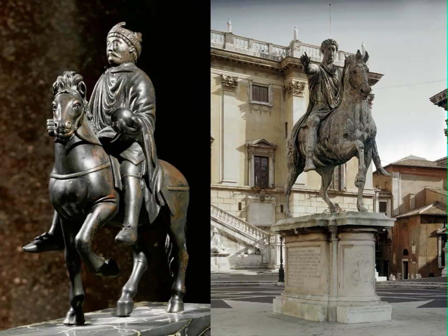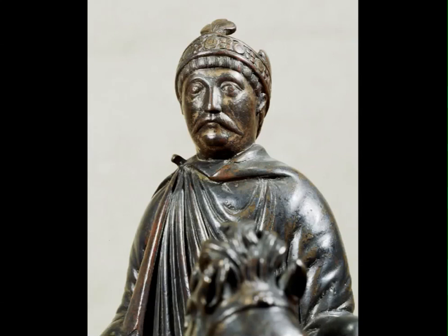Charlemagne wanted to restore the Western Empire as a Christian state and revive both the arts and learning. His palace complex in Aachen, Germany, even housed a private chapel, which is where he's buried today. And it's in the same octagonal shape that we saw San Vitale in Ravenna.